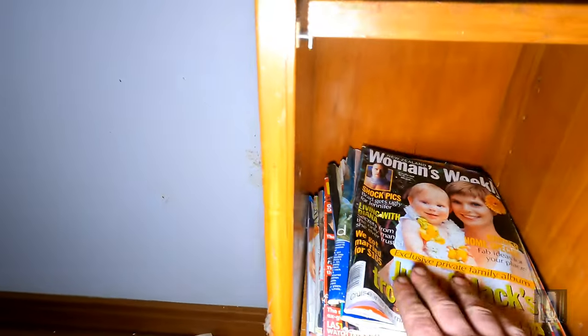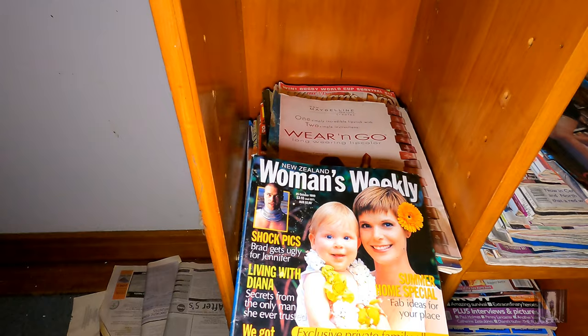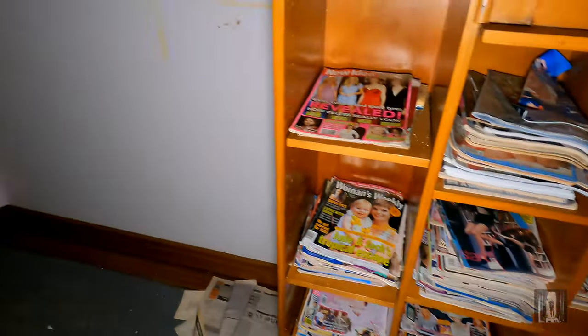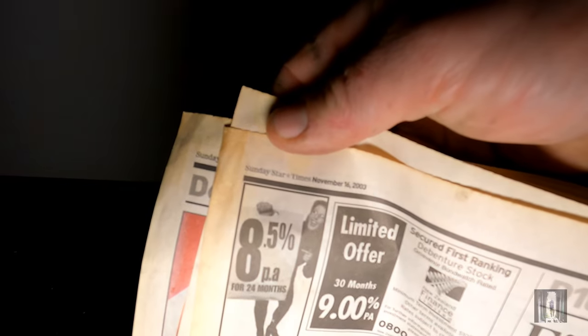What about this one? This one looks pretty old too. Woman's Day magazine. Doesn't say a year on this. 1999. Wow. And a newspaper here. What have we got on the newspaper? Again, 2003 November. That's the newest year I can find here. So that's pretty cool.